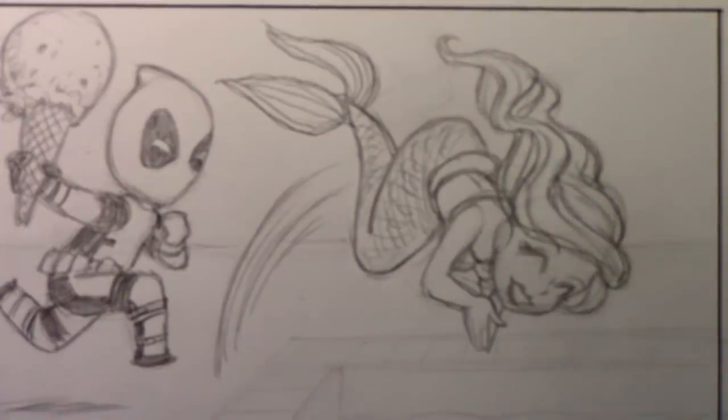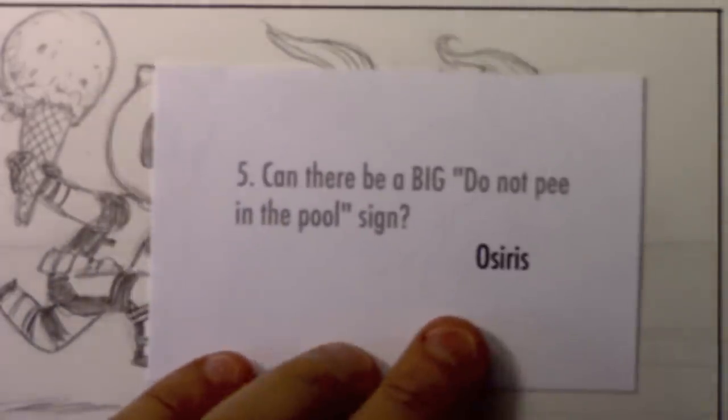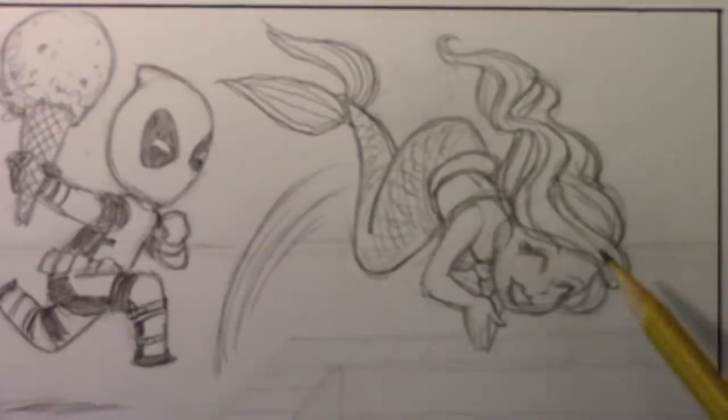We start to get into some of the little details in the background. This one coming from Osiris. Can there be a big "do not pee in the pool" sign? Well, there's not a whole lot of space for a big one, but I think we can get one back here in this corner. Let's go ahead and take care of that.